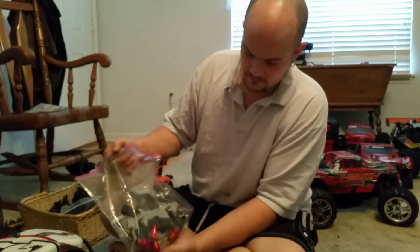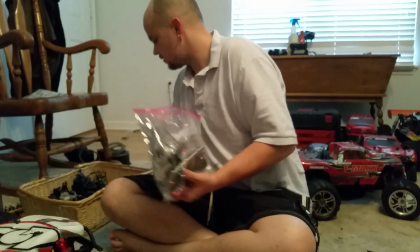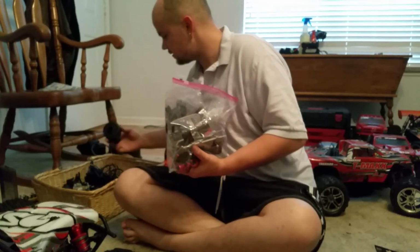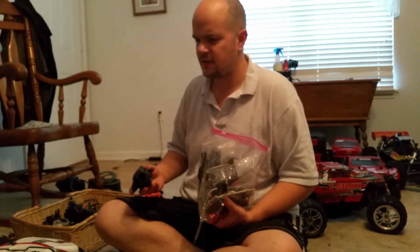And see, there's the stock hexes. The Kershaw kit. Extra A-arms. Extra turnbuckles. This is the rear diff housing. You have the diff housing and the diff case, I believe.